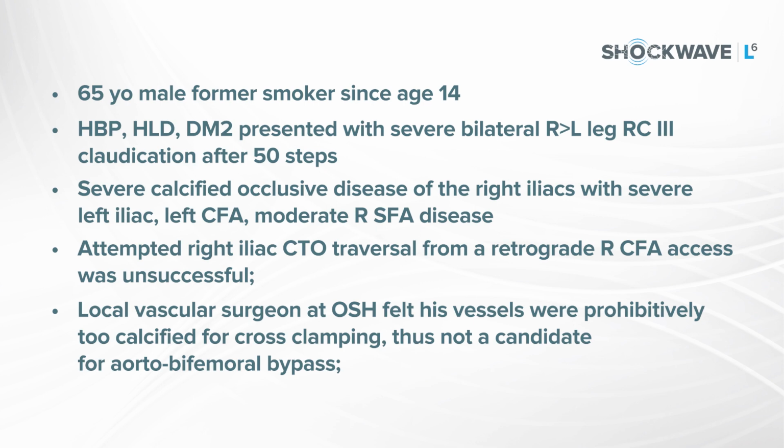At the outside hospital, they did attempt a right iliac CTO traversal from a retrograde common femoral access. Unfortunately, this was unsuccessful. The local vascular surgeon felt that his vessels were so calcified that they were prohibitive to allow for cross-clamping, and thus he was deemed not a candidate for an aortobifemoral bypass. So he was referred to our institution for an attempt at PVI.